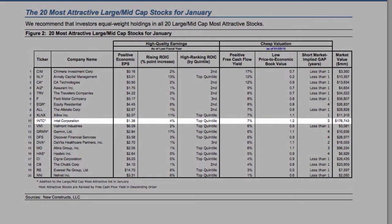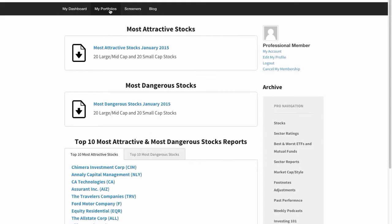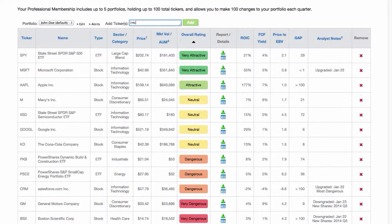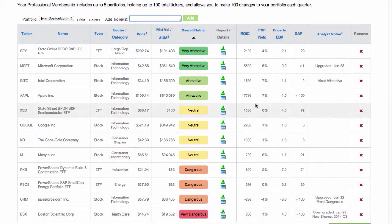Intel's high quality earnings combined with a relatively cheap valuation make it a perfect pick to replace General Motors. Navigate back to your My Portfolios page to delete General Motors and add Intel. By clicking on the Download Report button, you can access more information about Intel's rating and see if you would like to purchase Intel stock or look for another option.